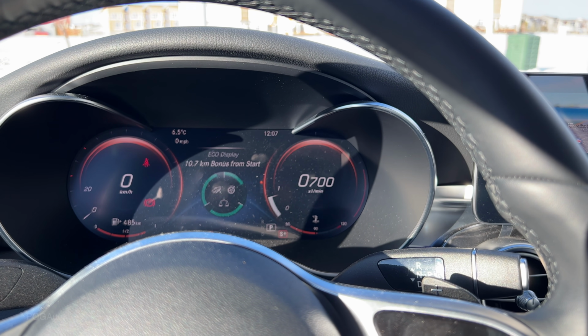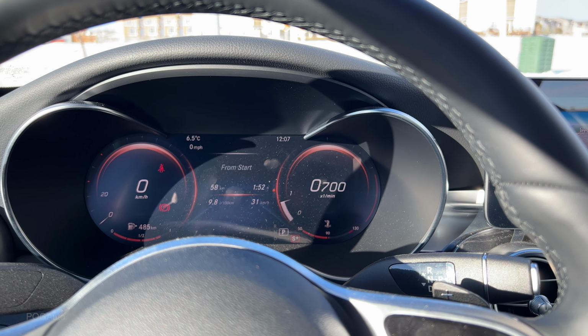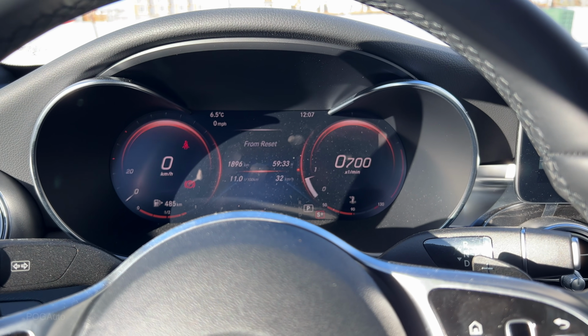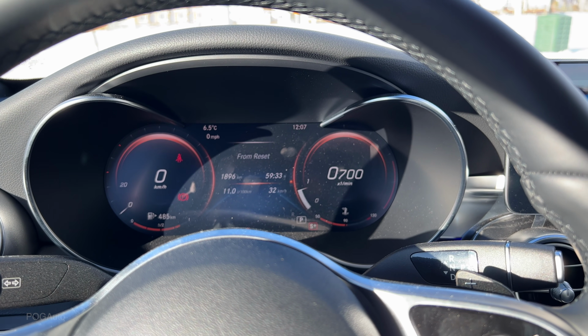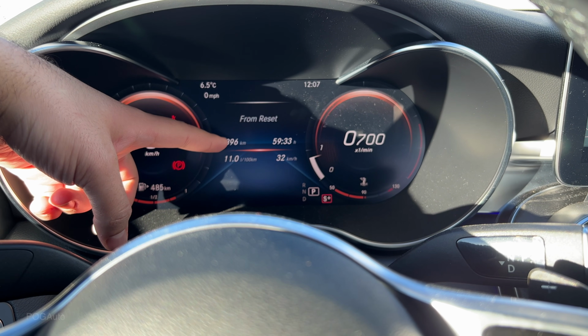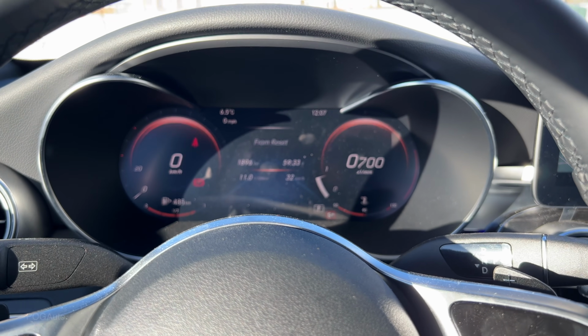Economy display, 10.7 kilometers from start. From start we're looking at 9.8 liters per 100 kilometers. From reset, 11 liters per 100 kilometers. So this is the lifetime of this car, I guess, so far with 1,896 kilometers, getting 11 liters per 100 kilometers, it seems like.